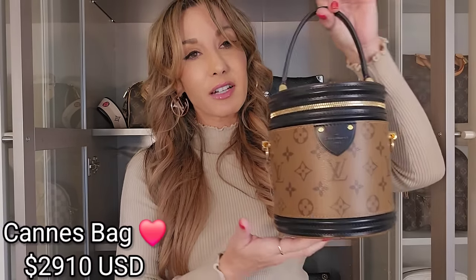So a common denominator that you are going to see with all the bags that I show you is they do stand out in a very beautiful, elegant way. And that, to me, is what's going to make a very classy bag. The next bag that I want to show you has been around the fashion house for a while, but it's still a beauty. It's still a stunner. It's still so classy. And I'm talking about the Louis Vuitton Cannes bag.